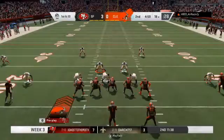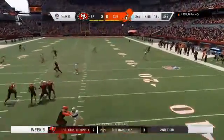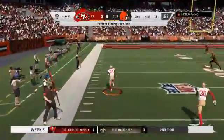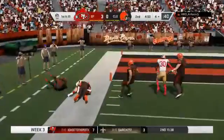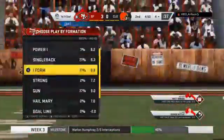Mayfield off the play fake, into a double team, and it's intercepted. Picked off by Marlon Humphrey. And that pick just sets him up beautifully right down near the goal line.